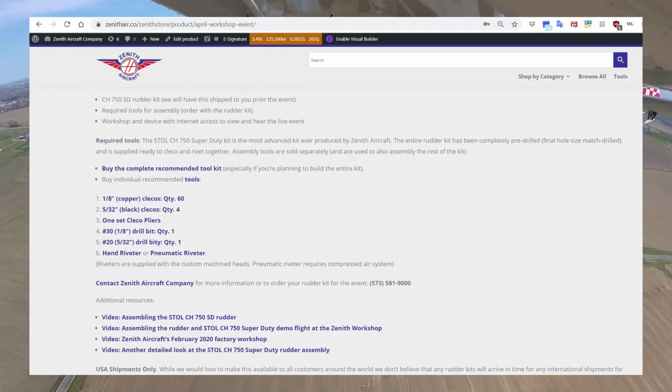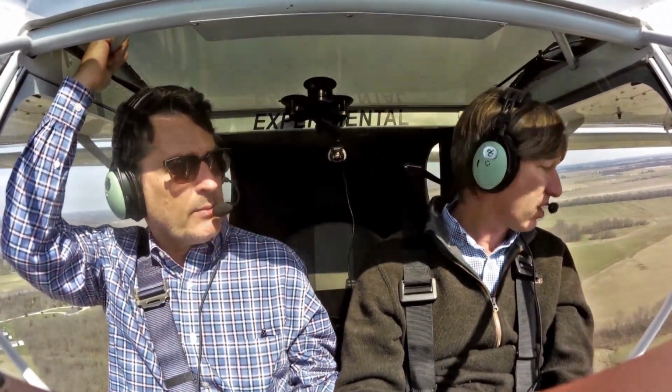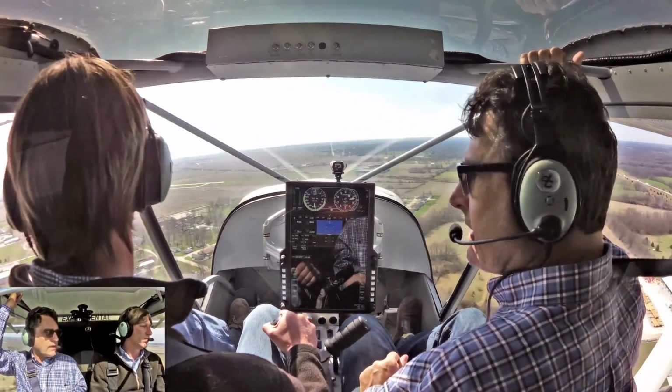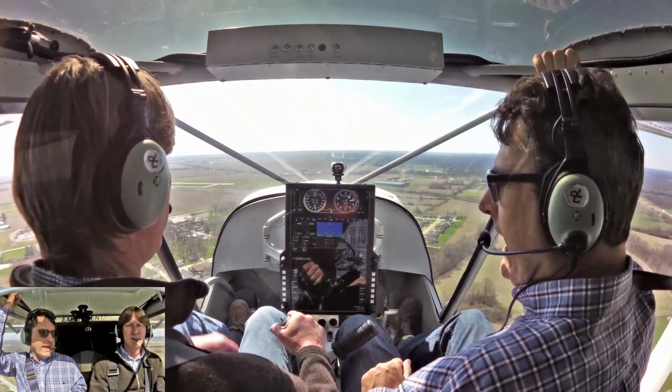And again, through the website, you can order all the tools as well as get more details on ordering the kit. And then we'll be starting at 9 o'clock on Thursday the 23rd and going through the entire process of building the rudder. And being the Super Duty, we've only scheduled it for one full day because it really is something you can accomplish in a day of work.